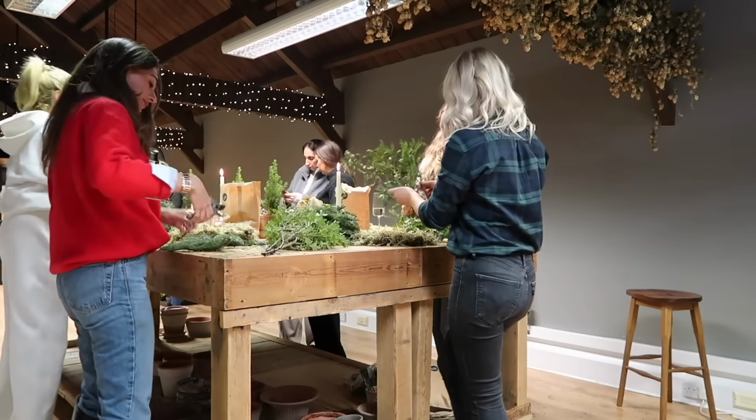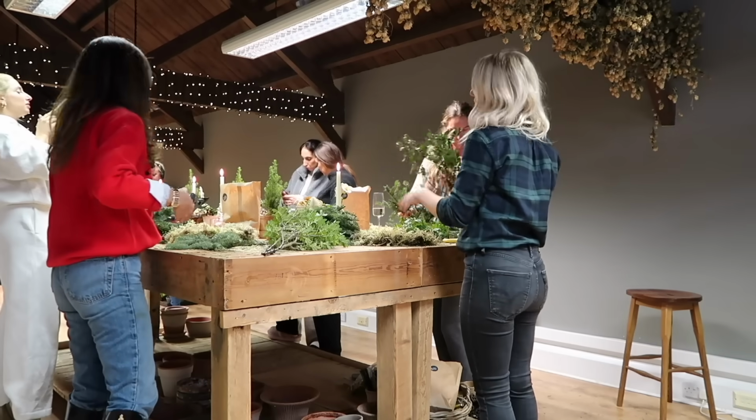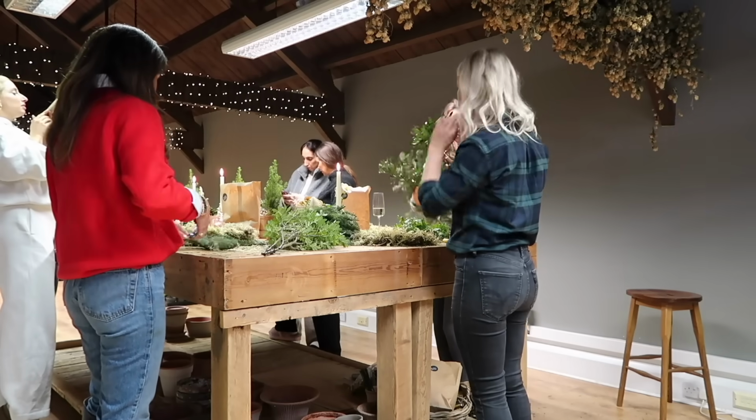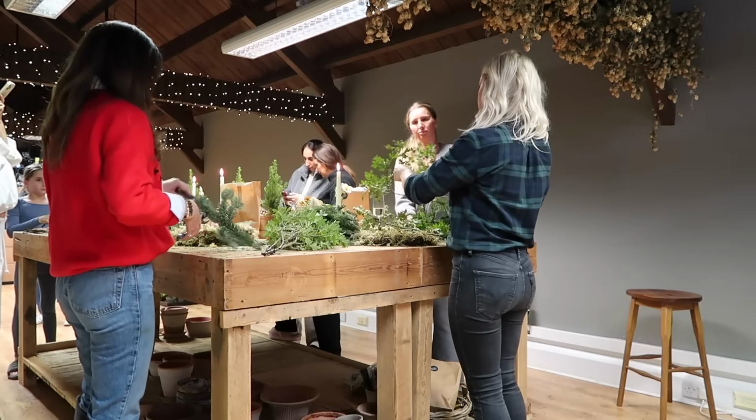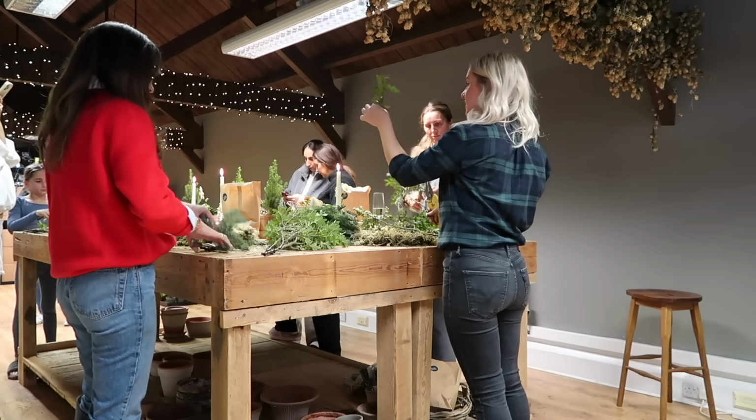So the next foliage we've got is called pistache, and again this is just little touches. So just kind of going to break it down, similar to the other foliage and spruce, into just little stems like this.